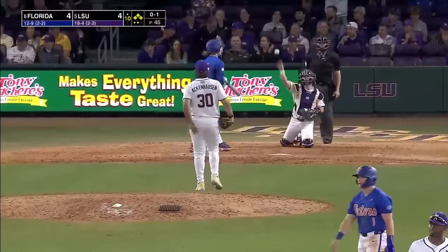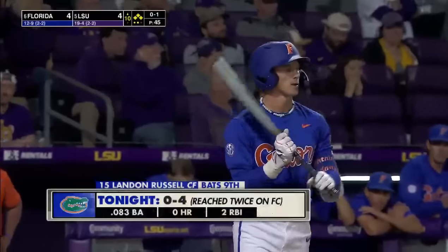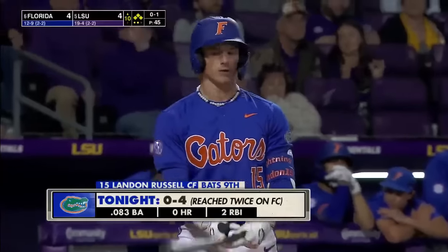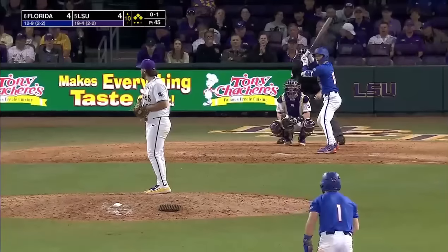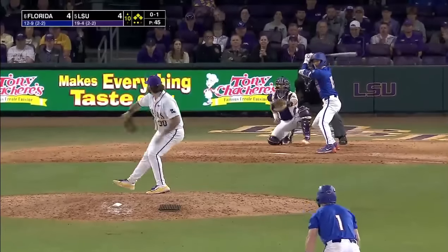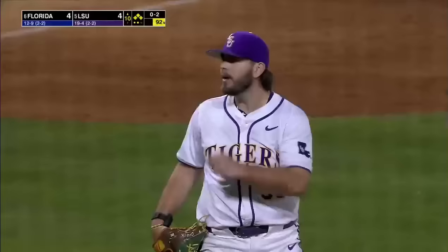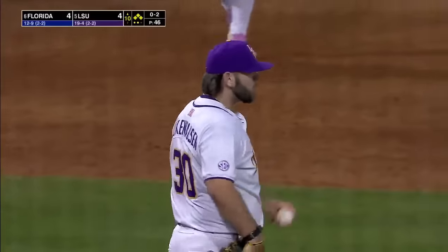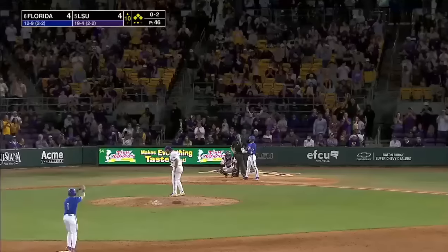Can the Tigers shut off the Gators here in the 10th? Here is Landon Russell. He has not been much of a hitter to this point in the season. And this is his first at bat with the bases loaded. Russell is hitting 0-83 with a small sample size. Here's the pitch, the one strike delivery by Ackenhausen. Swing and a miss. The crowd coming to full throat.